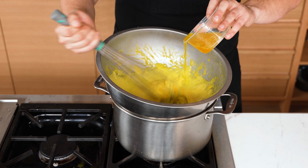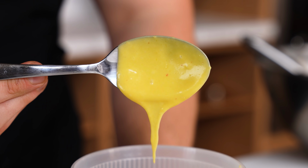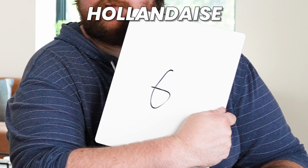Slowly stream in some melted clarified butter, whisking continuously, taking it on and off the heat, and eventually you should be left with a beautiful thick consistency like this. Season to taste with salt, pepper, and a pinch of cayenne, and now we taste. Vikram a 5, me a 5, and Cam another 6.